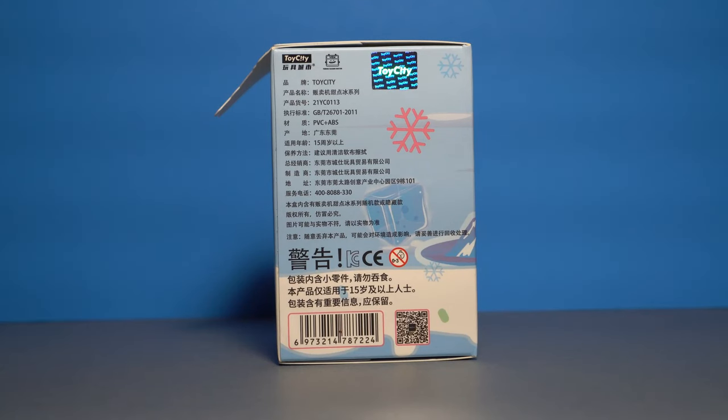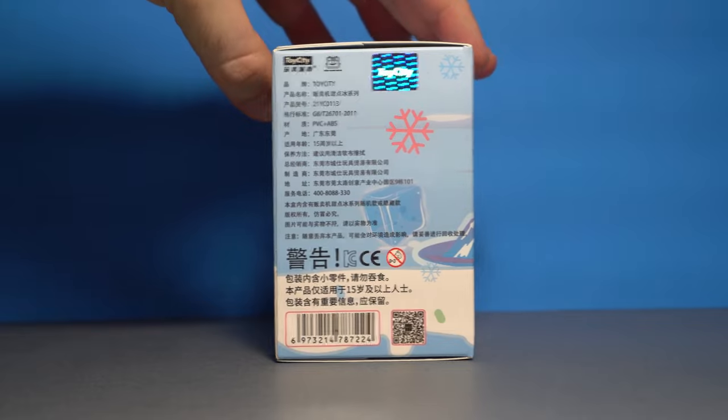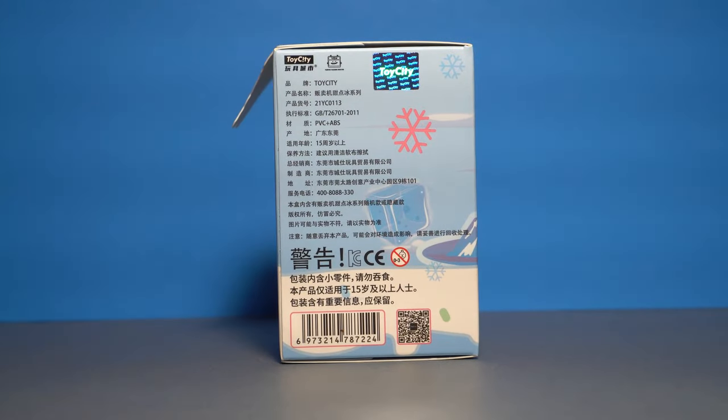On the other side of the box has all of the usual copyright information and the barcode and the QR code and a lot of cute little snowflakes and some ice. And of course, the sticker of authenticity, so you know that it's a real product. You can see it's got the holofoil, you know, wheel it back and forth. It's shiny. It's shimmery. That's how you know it's legit.